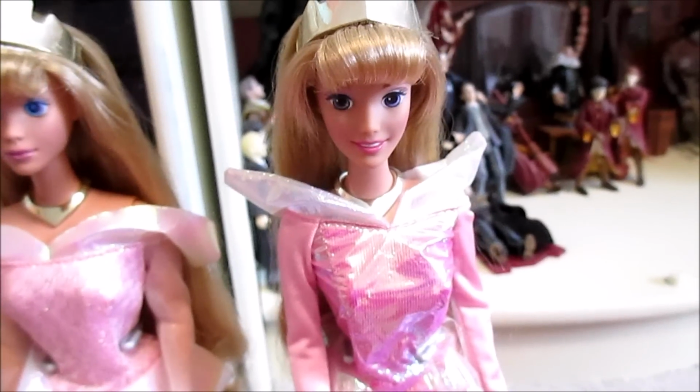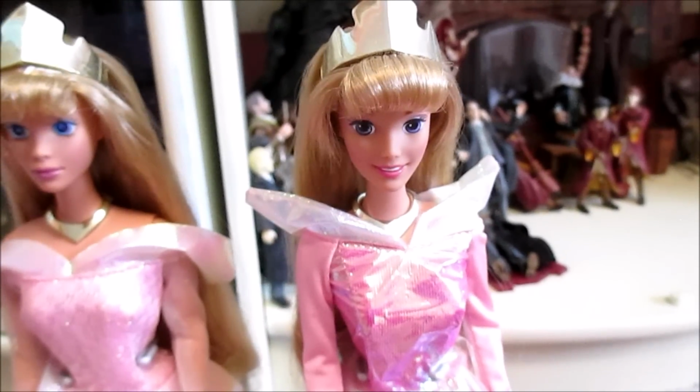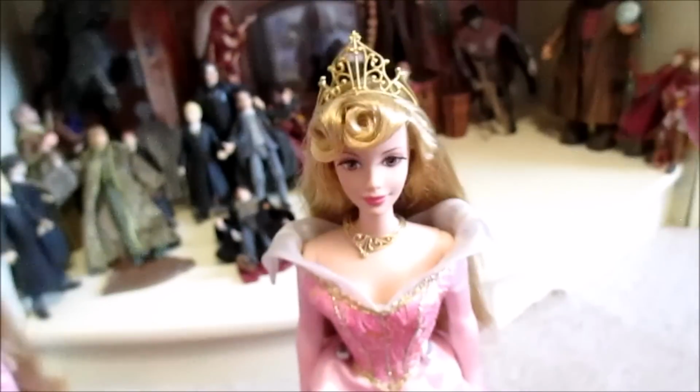This is one of my favorite lines because they all come with the mini golden books, and they have really well made clothes. And then this is my most special Aurora doll in my collection. She is my signature Aurora, and that's Poor Bear.